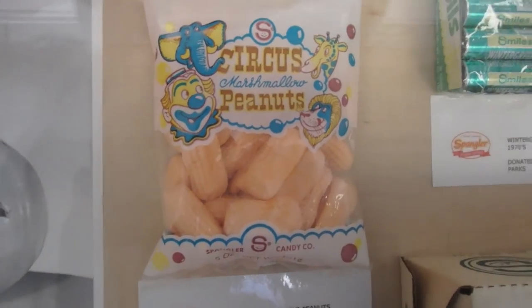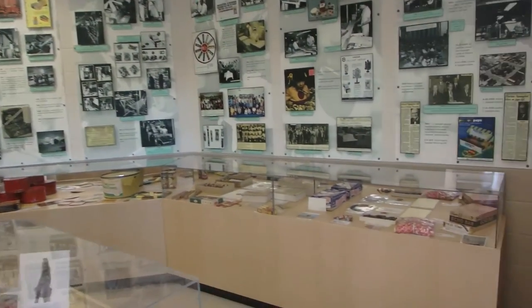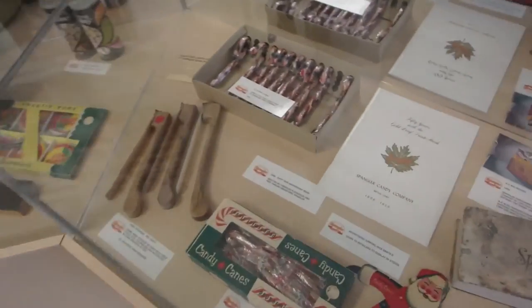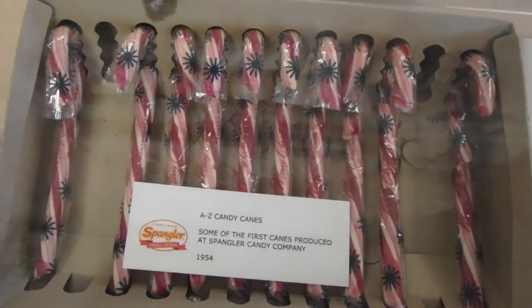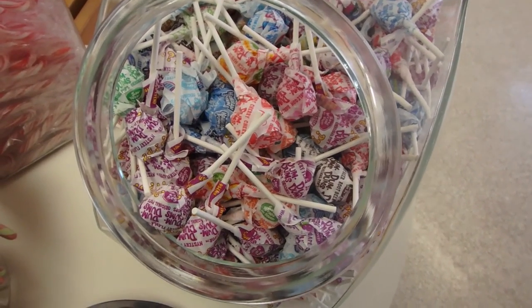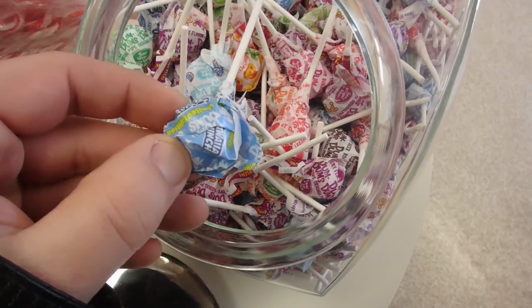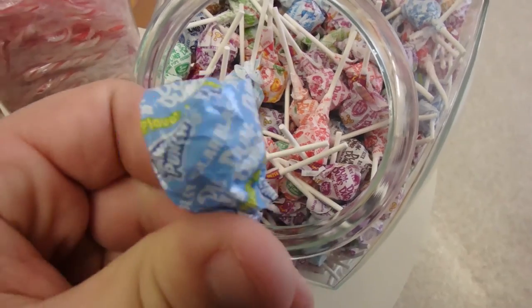Ew, circus peanuts. Got all kinds of history and stuff. A bunch of old candy. These candy canes over here were made in 1954. Don't mind me if I help myself to a sucker. I don't know what kind. What is this? Dum Dum Polar Blast. It's blue. I like blue.